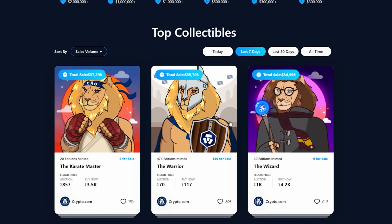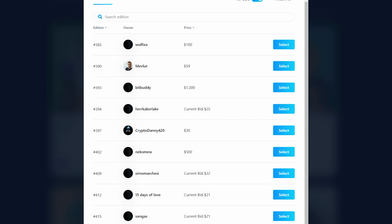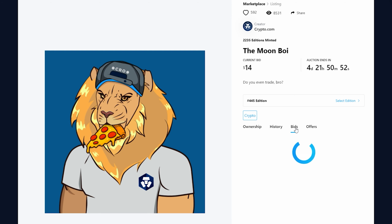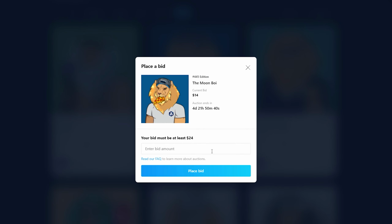So I did Moon Boy. It was actually edition number 445. Right here it says this person bid $4 and I bid $14. $14 was the lowest amount that I could do. So if I wanted to outbid myself, I guess I would have to put $24.